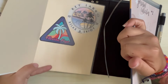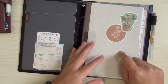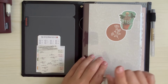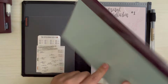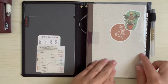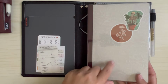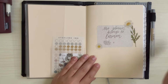I printed out a different pattern from Pinterest that I found, and I really liked it. It's very neutral. And then I used some of these stickers that I got from Temu, and then it's in a Midori cover because it fits the Avec. So on the inside here, I used a scrap piece of the cover paper and laid it down as my planner belongs to.